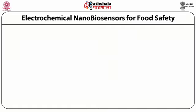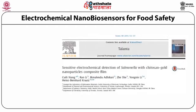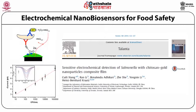Let us now understand a few specific examples of electrochemical nanobiosensors which have been developed for food safety. The first example which is being put forth to you is a sensitive electrochemical detection of the pathogen Salmonella with a chitosan gold nanoparticles composite film. In this case, the working electrode is chitosan with gold nanoparticles embedded in it. The advantage of using gold nanoparticles is their easy functionalization.